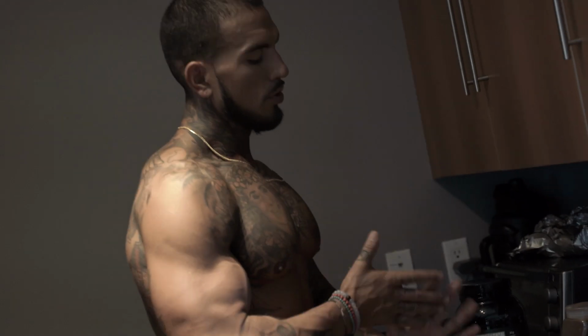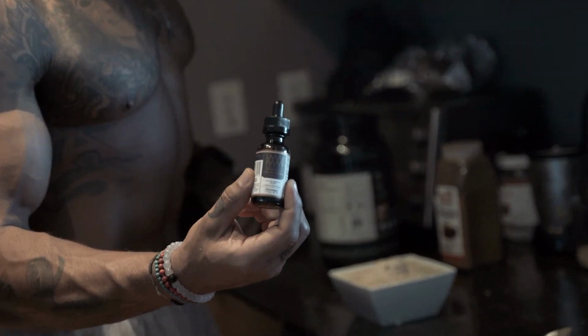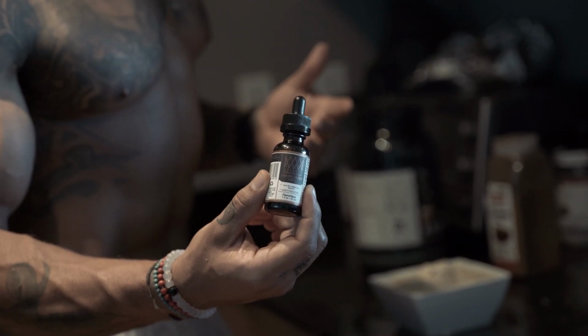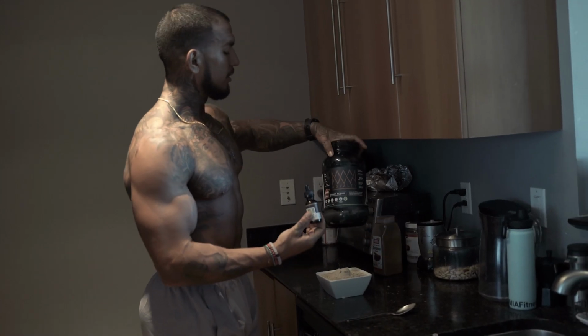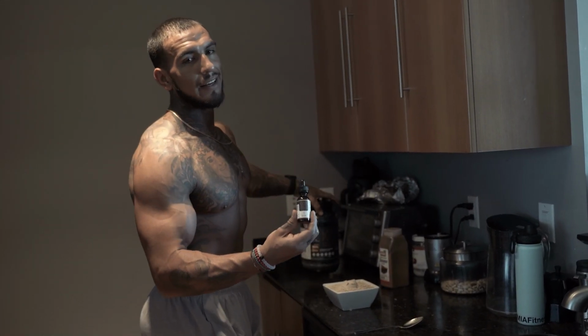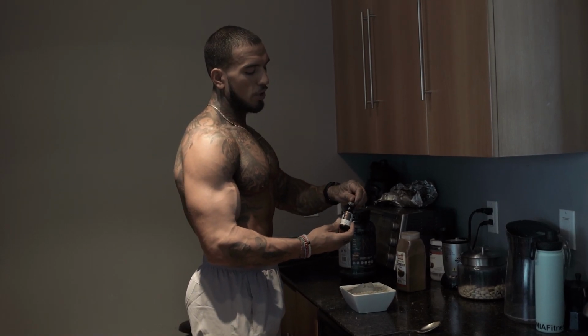And also, just to add a little bit more of the benefit of the CBD, we're gonna put 1 droplet of the CBD oil from Royalty Extracts. So we're just adding more CBD. In this serving alone, we're getting 25 milligrams from this and then 18 milligrams from this. So we're getting almost 40 milligrams in 1 serving for breakfast.